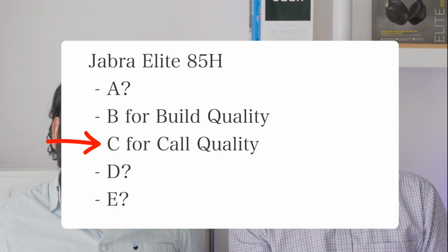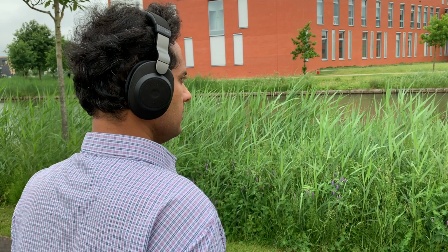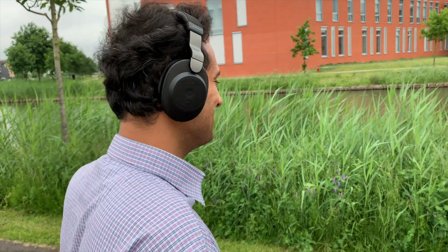C is for call quality. And if you make a lot of calls like we do, the Jabra might just be the pair for you. Or the Bose. Both headphones are the best when it comes to phone call quality from the headphones that we've tested so far. No surprise here, since Jabra is the best in the business when it comes to, well, calls. The company is best known in the industry for the headsets and speakers found mostly in office environments.